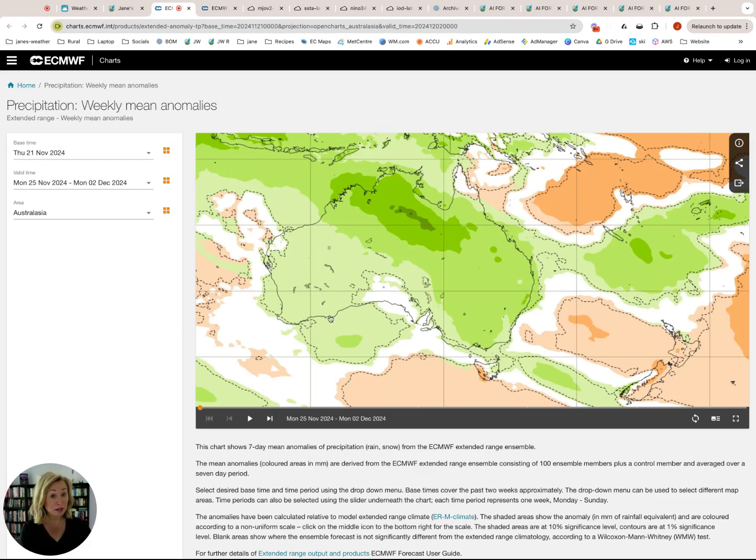So there's something coming up in through here, perhaps later in the period. Most of this is across the top, down into the interior and in through the east. So this is next week, Monday through to the following Monday. We're liking above average rainfall chances.